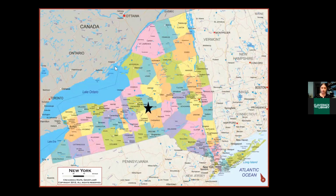And so the Chittenango Ovate amber snail, which I will call COAS from now on, it's a bit of a mouthful to say the whole time. So COAS live in upstate New York, right in the center there where the star is, at Chittenango Falls State Park. And it's really kind of a unique species because it's not found anywhere else in the world. So the only area that it's found in is in our backyard.